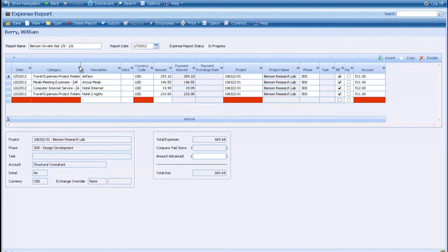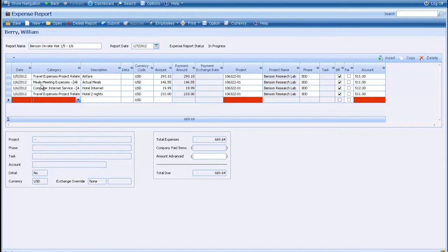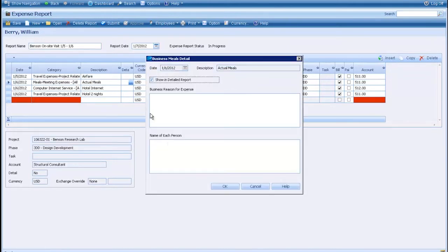One of the things about Vision's expense reports is that you can have multiple projects on a single expense report. So you're not limited to a single project per expense report here. The other thing is that you can set up categories, and the type of category that you use actually drives the detail type that's available for it. So in this case you can see I have a meals detail type or a meals category. If I go ahead and drill down into the detail, it's asking me for the business reason for that and the name of each person that was at that particular meal.